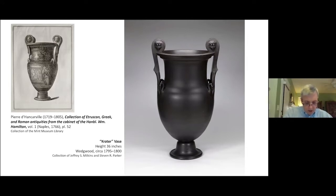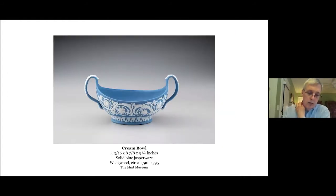So far, I've been talking exclusively about Wedgwood's vase production in his black basalt. He did, of course, produce vases in other ceramic bodies, cream-colored earthenware, white stoneware, and others, but arguably it was his jasperware that ultimately became the most highly admired in Josiah's own lifetime and remains the ceramic body most associated with him today. He introduced it commercially in 1775.